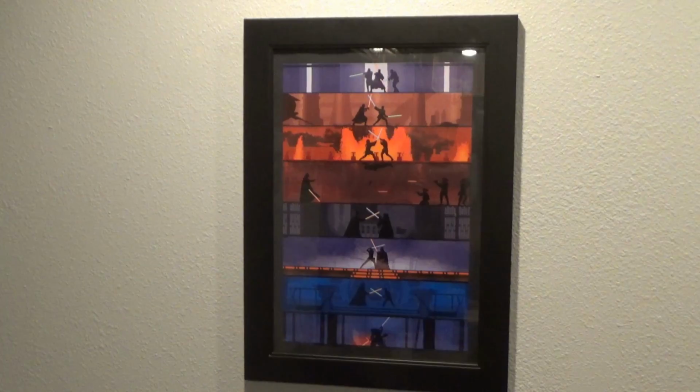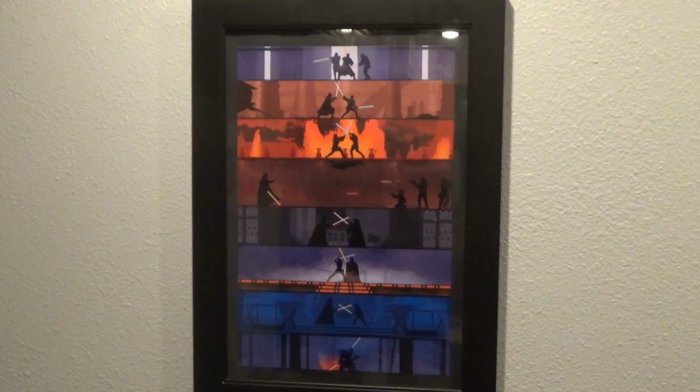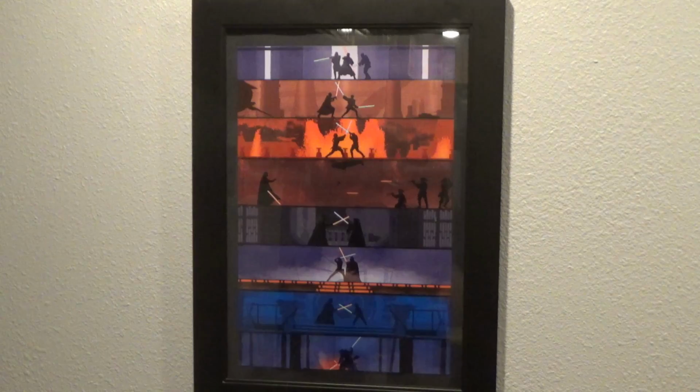And it was a Kickstarter, and it was a print done of all the lightsaber battles from everything from Rogue One to the original Star Wars. And it's awesome. I love it. It's got some really cool stuff. I really enjoy this. It's unique, and I have to have it in my game room.